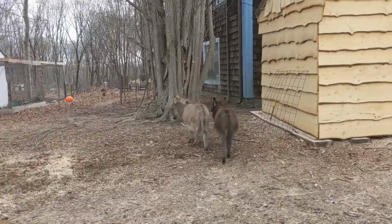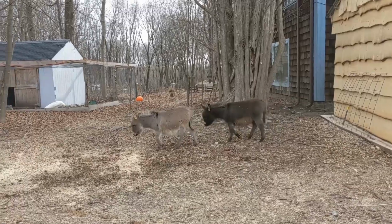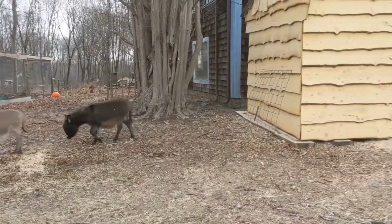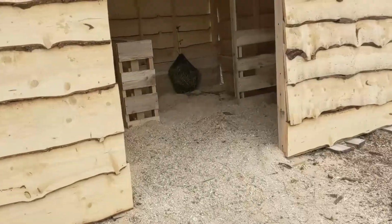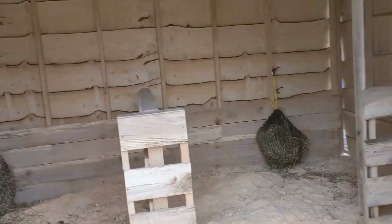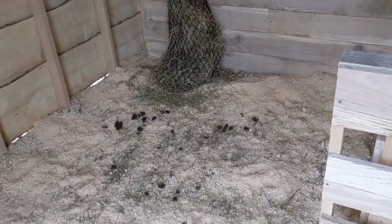They get a little bit scared when I come up on them too fast, but they always come around and they'll let me scratch them. They're probably gonna go get some water now. It's been so wet, so we've put a ton of shavings in here to give them a nice thick bedding, and I put both of their hay feeders in here to keep them in here. And man, they are just little poop machines, let me tell you.